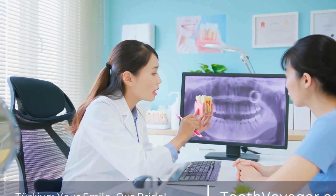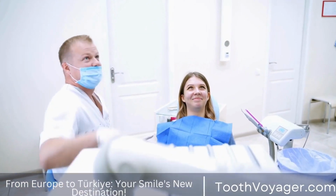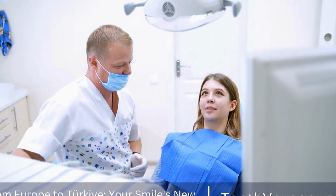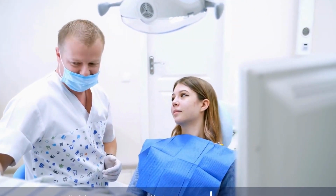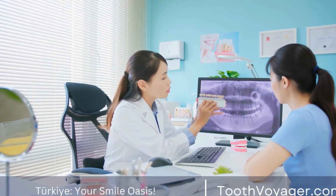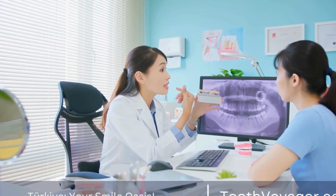One of the main reasons for the price difference between Europe and Turkey is the difference in the cost of living. In countries like Germany and the UK, the cost of living is very high, with high rents, high taxes, and high prices for goods and services. This high cost of living is passed on to consumers in the form of higher prices for dental procedures.